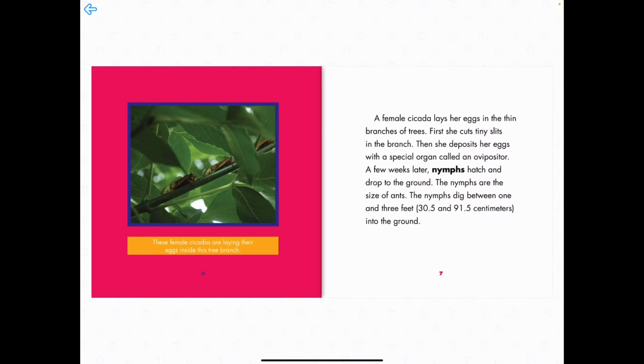The nymphs dig between 1 and 3 feet into the ground. They search for tree roots. Their straw-like mouth parts are perfect for piercing and sucking sap from the roots. They begin to grow, and they spend most of their lives hidden underground. Some will not see daylight for many years.